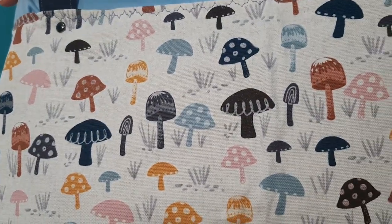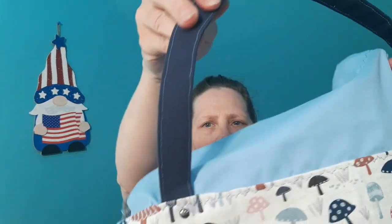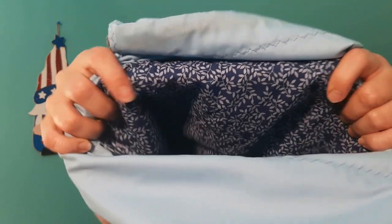Okay, and then the last leather bag that we have into the shop, it's another blue bottom leather bag. This is mushrooms, so it's white mushrooms. Of course, the blue leather on the bottom. Solid blue handles, because I figured the white handles and the mushrooms would get a little too dirty, so I wanted to do the blue. I ended up doing baby blue, light blue on the top, and then a blue print on the inside.